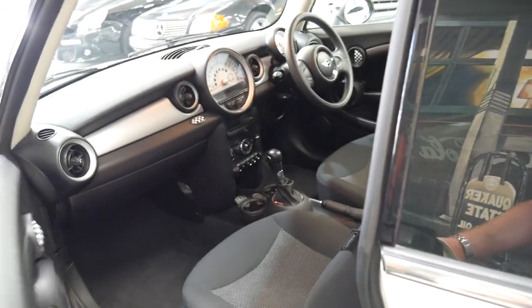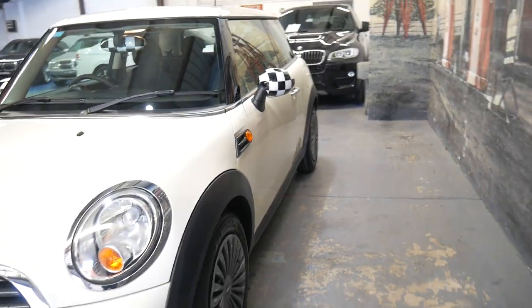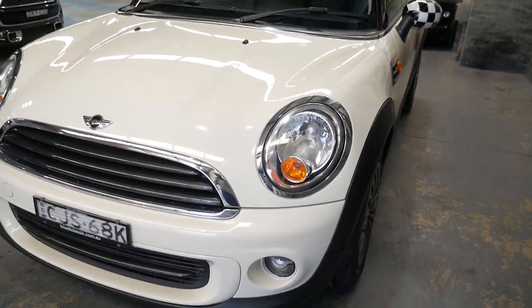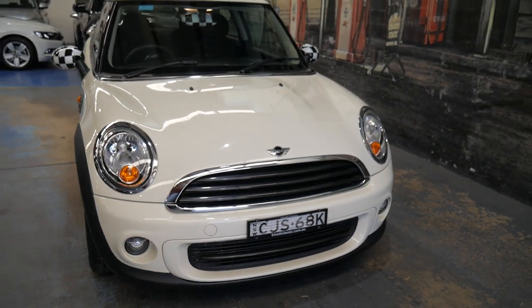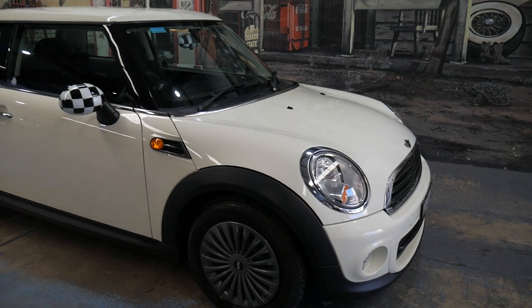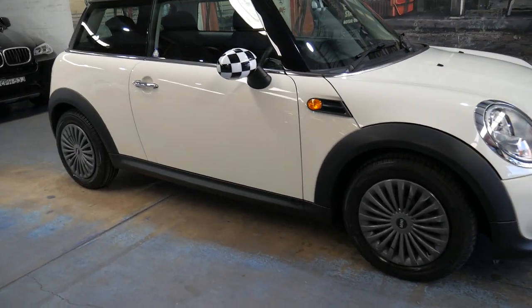It's in absolutely beautiful condition, inside and out. The paintwork is excellent. It's even got the original hubcaps on it. The headlights are nice and clear, so it does not look like a car that's been parked outside. And it really does represent very good value for money. It's very standard, you know, without the alloy wheels and things. But it's a very nice little car.